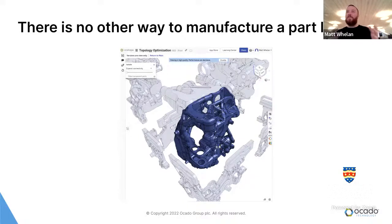Now, people have done bits of topology optimization before. We'll all have seen cool examples of a bracket that was previously a big cast part, and then it was turned into this wonderful web-like structure, or something for really cool use cases in aerospace and this type of thing. We're doing something that's a bit further on than that.